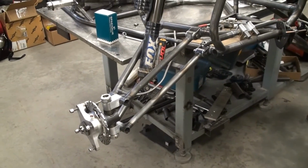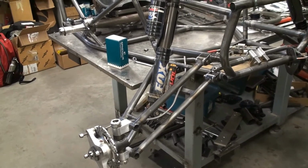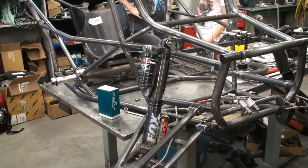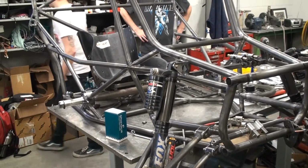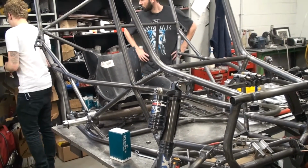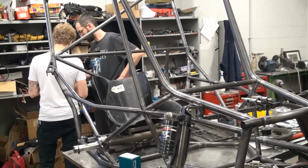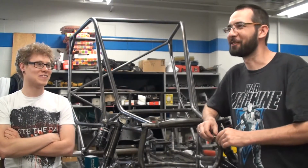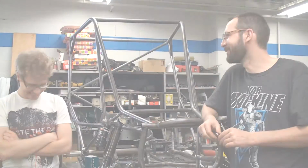Mastercam is our go-to CAM software, that's for sure. Virtually all of the machined parts were made with Mastercam. At least we should have shaved about 100 pounds off our previous car, which is pretty big when you only have a 10 horsepower engine. And we also want to beat the University of Waterloo. That's the little hometown pride thing going.